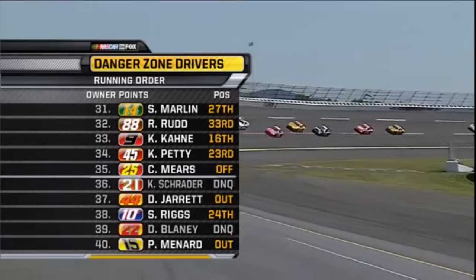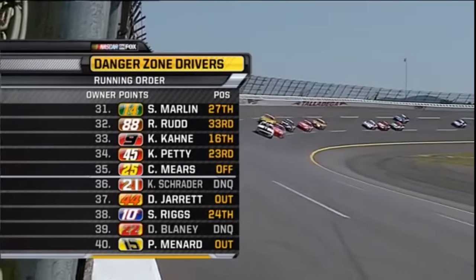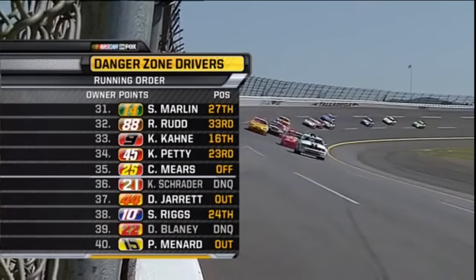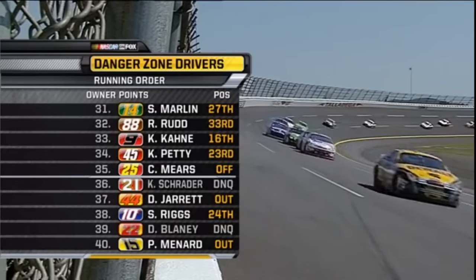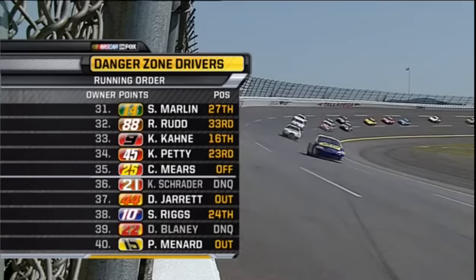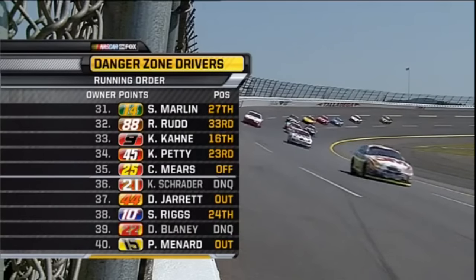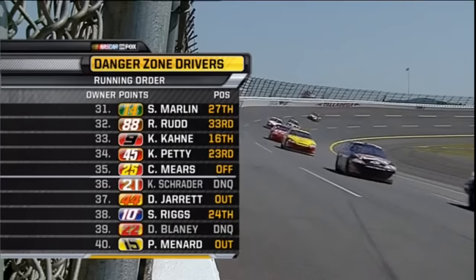Now, here's what we call the danger zone, with accompanying music, because if you're in the top 35 going to the next race, you are automatically in the race and qualifying just for grid and pit position. From 36 on down, you have to time trial to try to get in the race, and there are always more cars than there are available positions. This week, 9 of them went home.